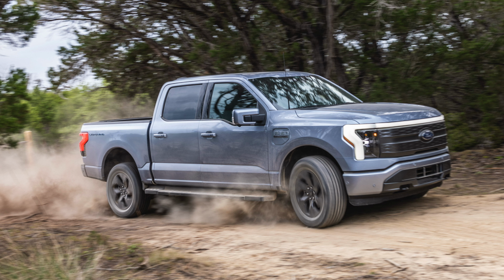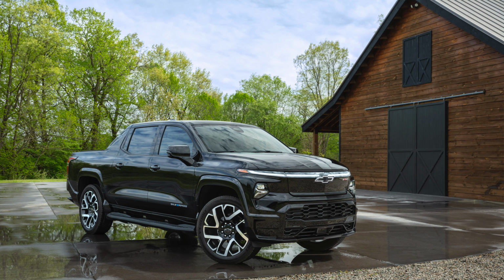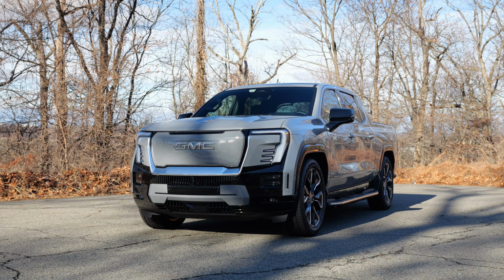I mean, Ford has the F-150 Lightning, Ram will start selling their Ram 1500 Ramcharger soon, Chevy has the Silverado EV, and today's hero, the GMC Sierra EV, is a second electric truck to join GMC's lineup after the Hummer EV. So, what is the new Sierra EV?